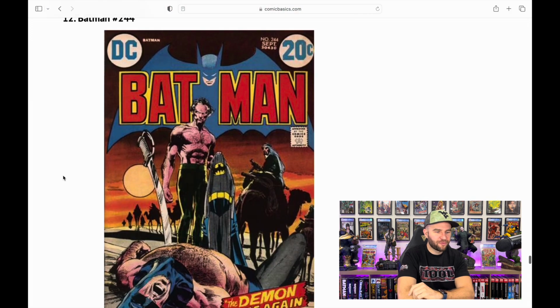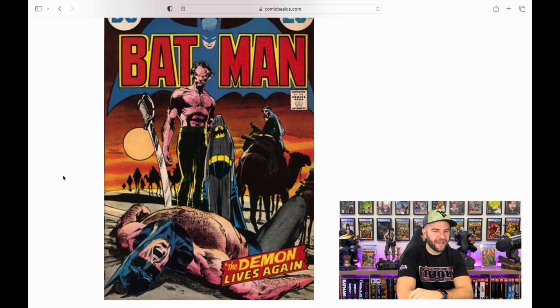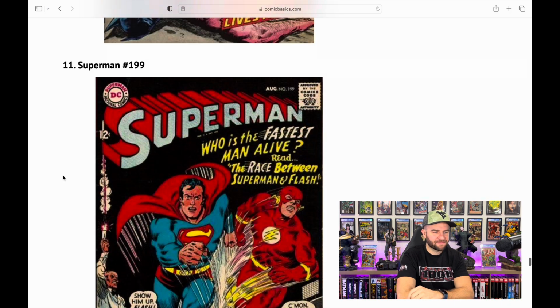Batman 244, that Ra's al Ghul and Batman with the chest hair. No suit on. That is an epic cover. He's still got his cowl on, but no cape. And then they're in that desert. That is an epic cover.